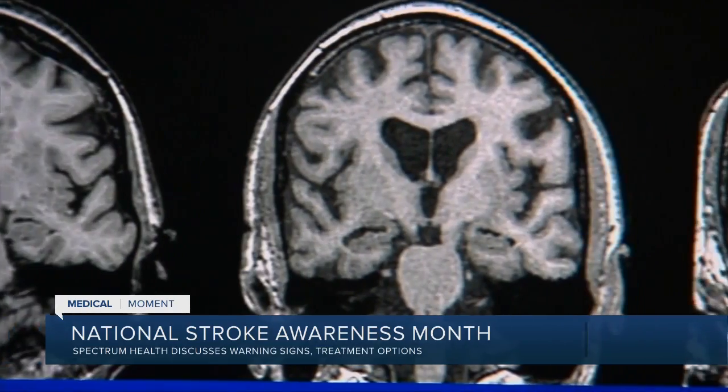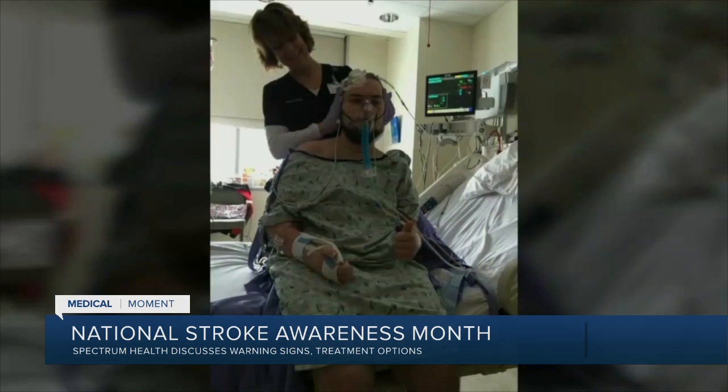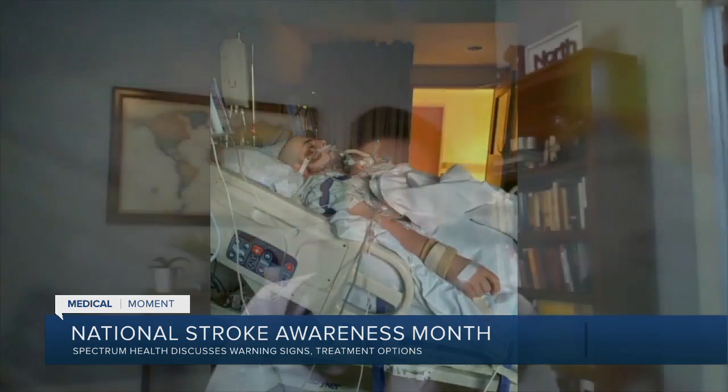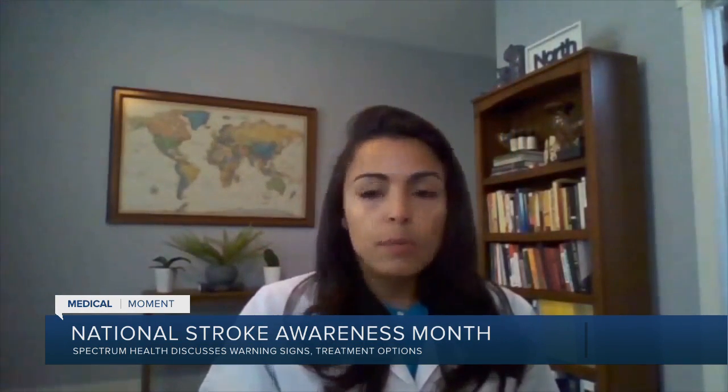Which can be life-changing. I have seen patients coming into the hospital being very disabled with their brand new stroke, but they go through this procedure and afterward they only have mild stroke symptoms or are back to normal. So the procedure can really be a lifesaver.